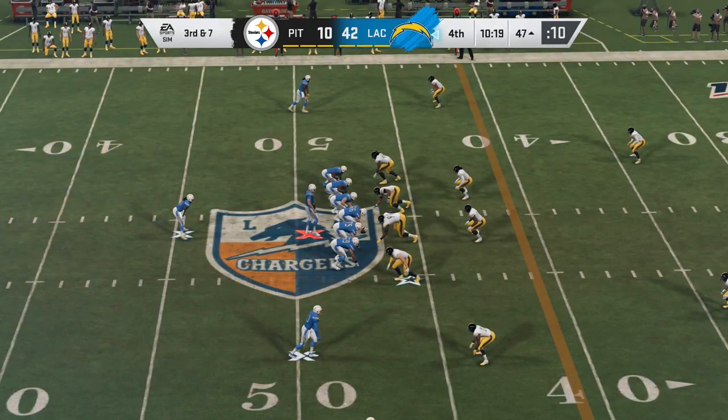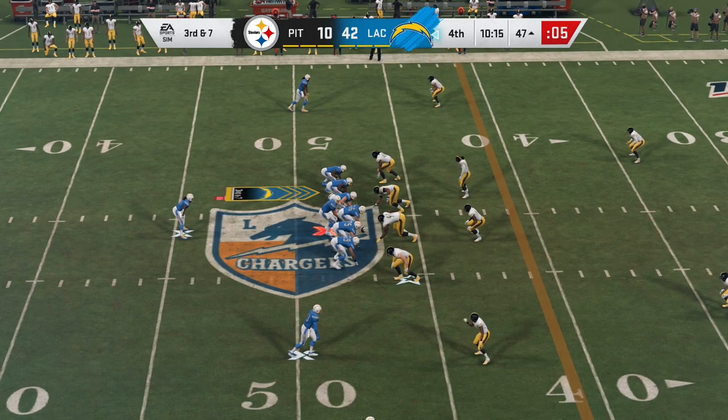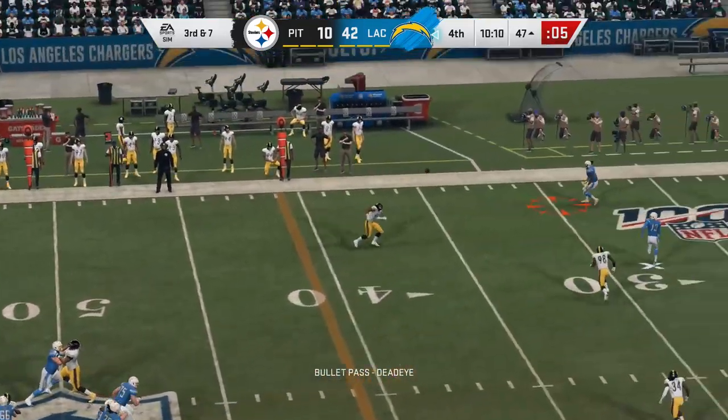So they got a little bit of a win there, but let's face it, the vision that he's had running the football has carried his feet to the open spaces and to big yardage all night long.